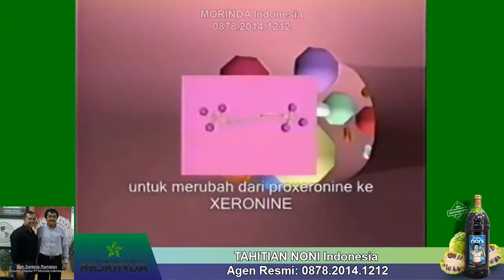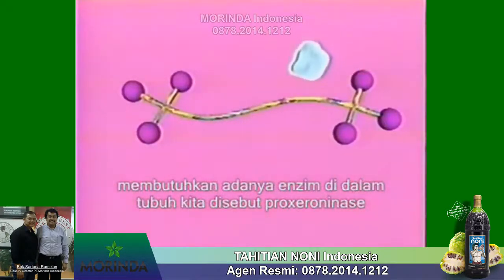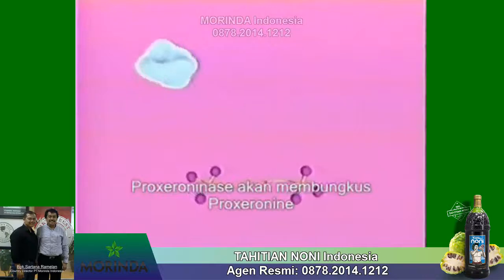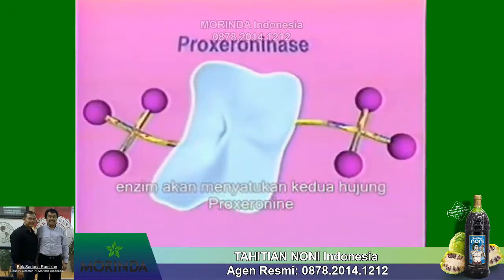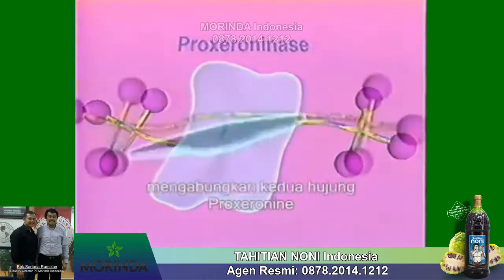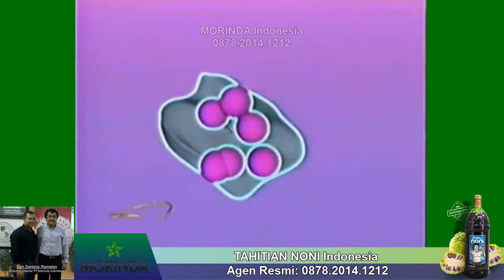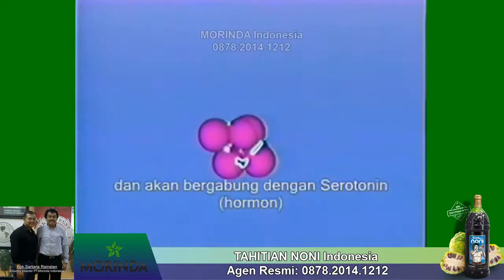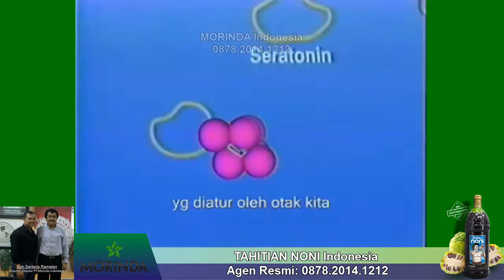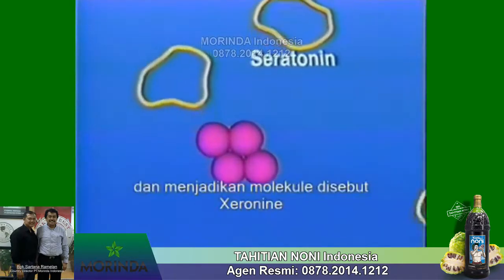In order for the Xeronin to be made into Xeronin, the action of an enzyme called proxyrenase is necessary. Xeronin wraps itself around the enzyme proxyrenase, and the enzyme joins the two club-like ends of the Xeronin together, cutting off the useless chain. It then combines with serotonin, a hormone primarily produced in the brain, to form an essential molecule called Xeronin.